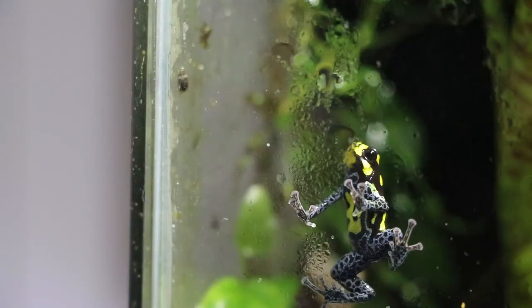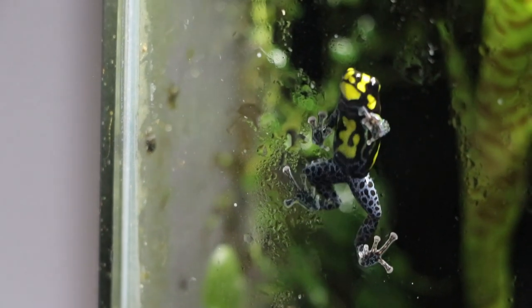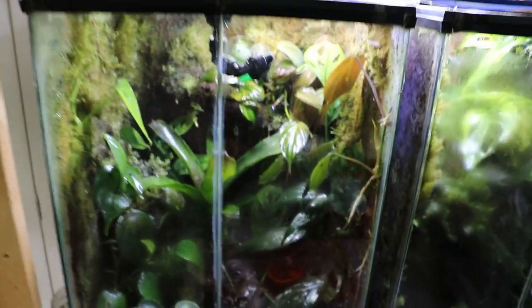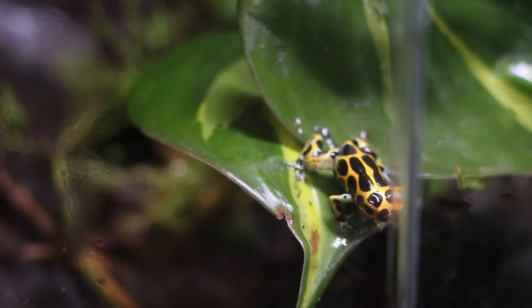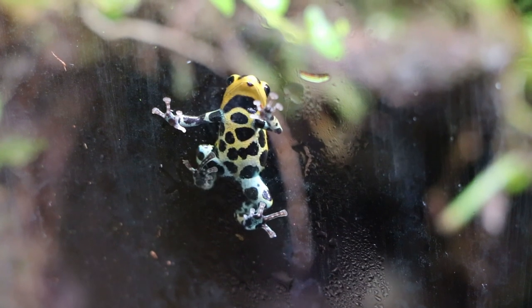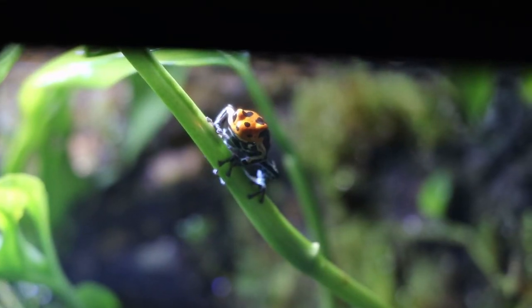So over to this side is the Ranitomea vanzolinii. And then down below, this is the Ranitomea imitator chisuda. There's a pair in here. And then this one down here are the chisudas as well. There's a 1.2 trio in here right now. Over here we have another fantastica. This is the Ranitomea fantastica Monte Cristo.